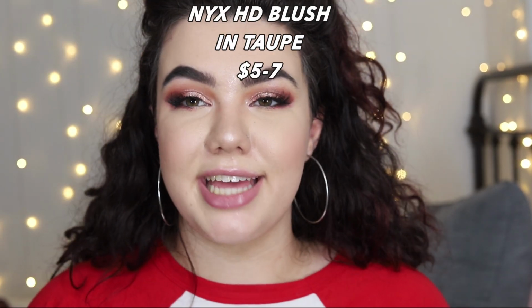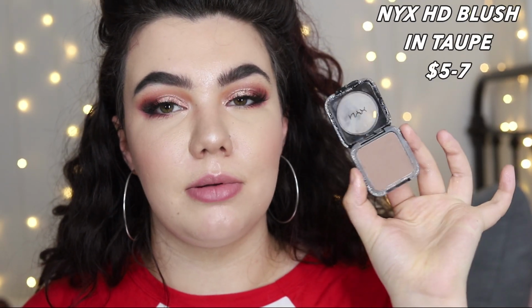Next is the NYX HD Blush in Taupe. You've probably also heard me talk about this. This is going to run you about $5 to $7, again, depending on where you get it. And this is just the perfect contour shade on me. I used to have the NYX contour palette, but I only ever used the one shade. And once I found this, I was able to get rid of it and have it stop taking up space in my collection. If you are light, fair-skinned, and you're struggling to find a cool-toned contour shade, try this. It really does just create a nice shadowy effect on the skin. I love it, and you can get it at pretty much any drugstore or Ulta.